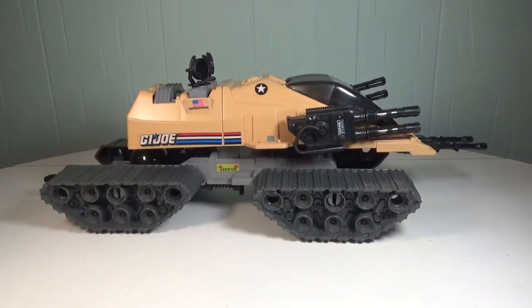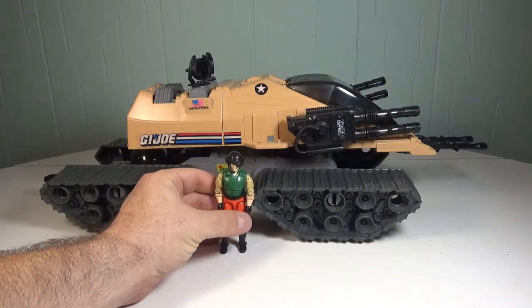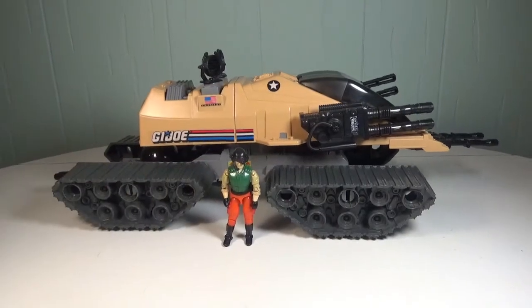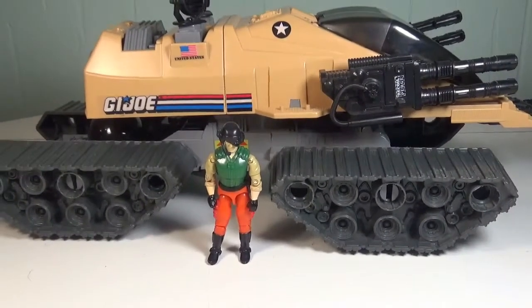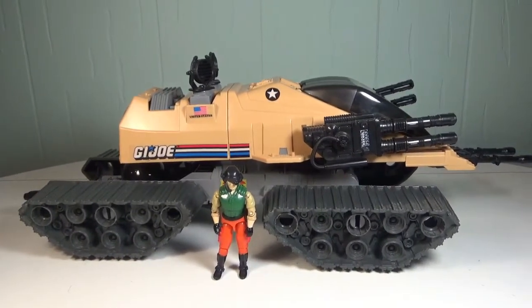I mean, just to put things in perspective here, I'll bring in the vintage figure that he came with, which is Hot Seat, and as you can see, the vehicle here is rather large, sitting next to Hot Seat, which is the figure that he came with in the set.